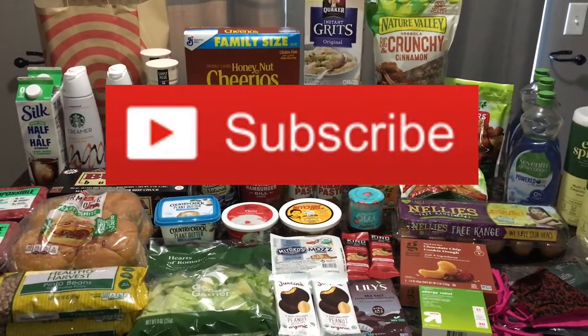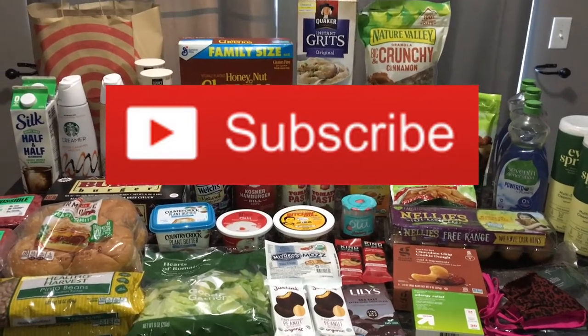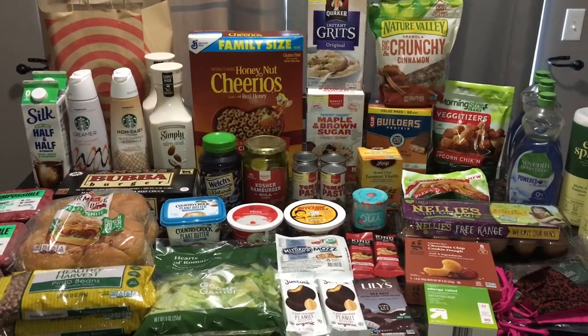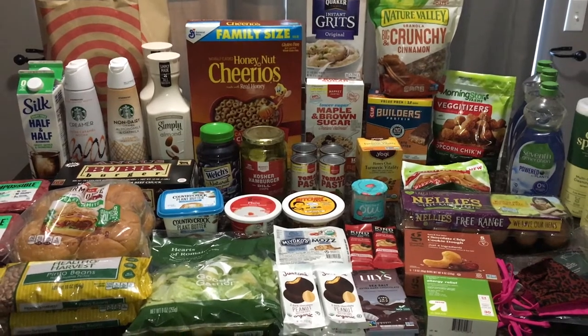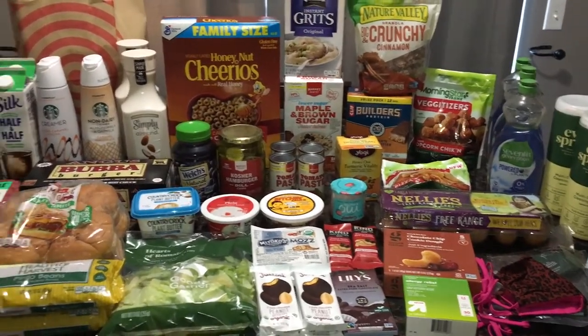Today I went to Target, and as you can see, I bought a ton of items, and as you can see from the thumbnail, I did buy a bunch of pumpkin items. So I'm going to show you the regular items first, and then I'm going to show you the pumpkin items, because as you can see, I just could not fit everything on the table.